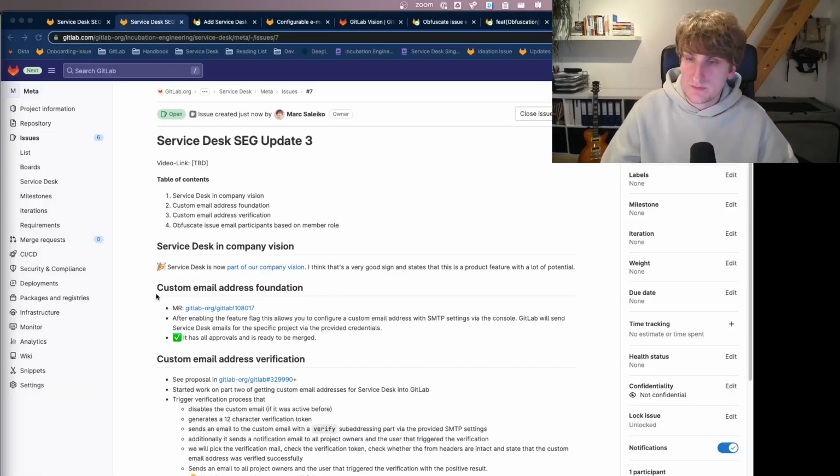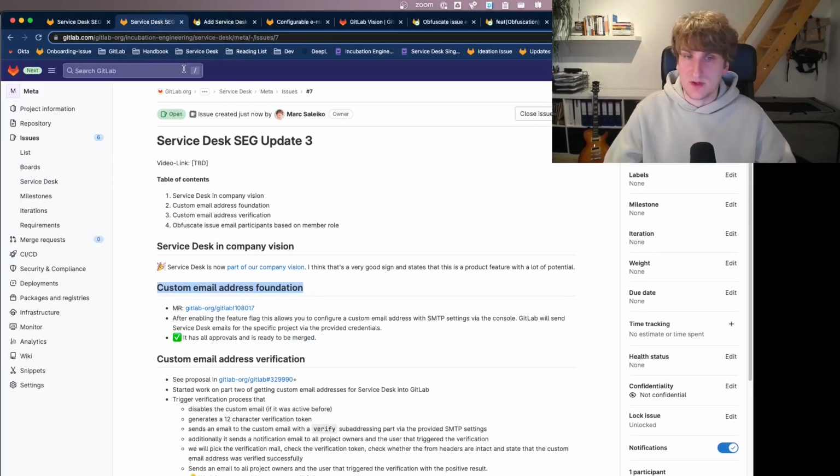So the merge request for the custom email address foundation adds the ability to GitLab to send Service Desk emails via custom SMTP settings, only behind a feature flag and from the console. Once you enable this feature flag and have settings enabled, GitLab will send Service Desk emails for that specific project via the provided credentials. It now has all approvals and is ready to be merged.